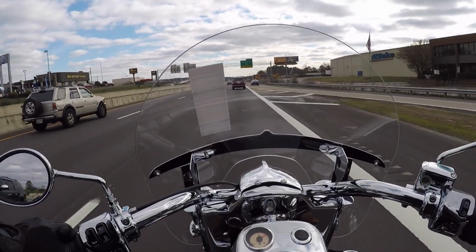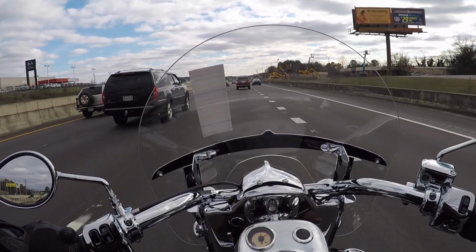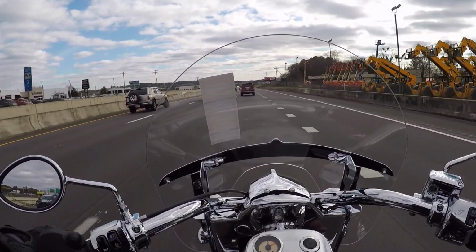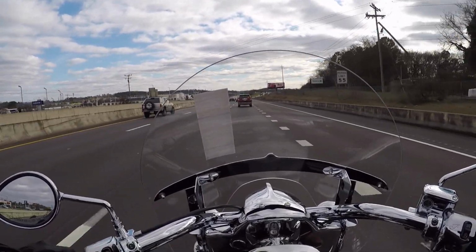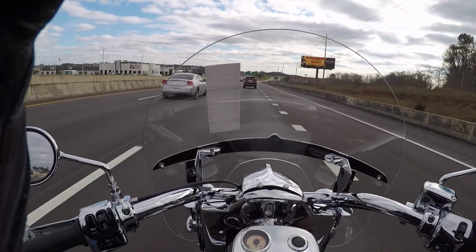So we're going to grade this on performance, handling. You know what I think about the looks. I mean, the Vintage, other than the Bobber, is my favorite looking Indian motorcycle. It just is. Not going to make any apologies on that.